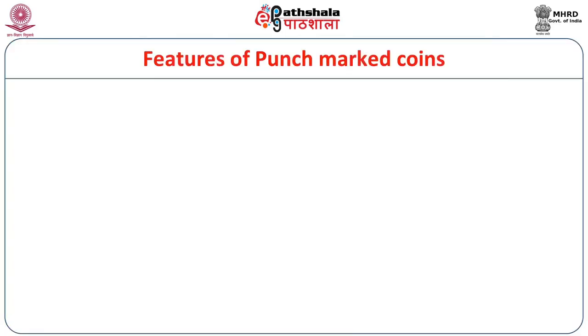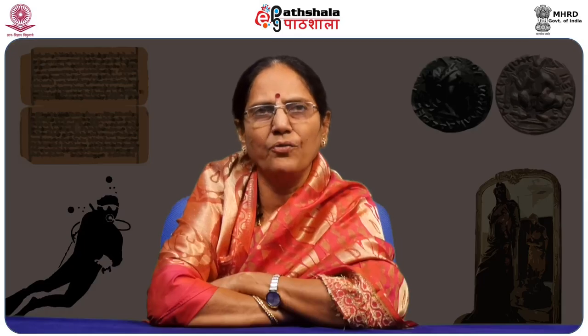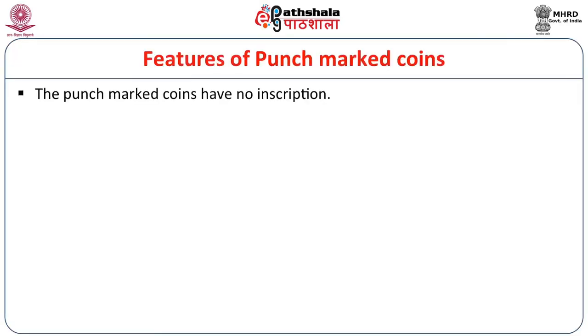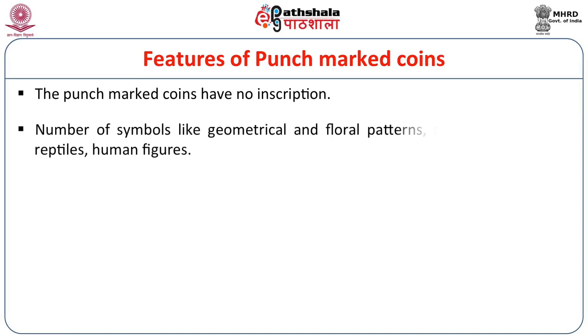Now we'll discuss what are the features of punch-marked coins. There are different features we could see from period to period on the punch-marked coins. These coins have no inscription, and a number of symbols like geometrical, floral, trees, birds, animals, reptiles, human figures and so on. We find about 450 symbols on punch-marked coins.